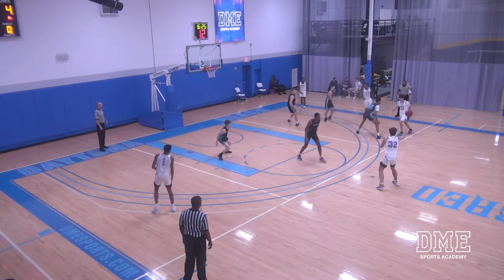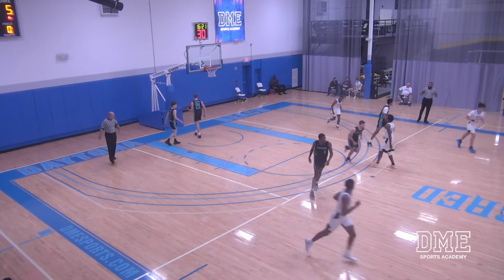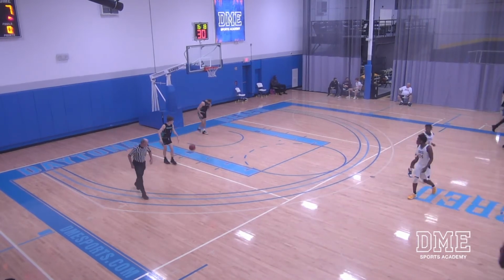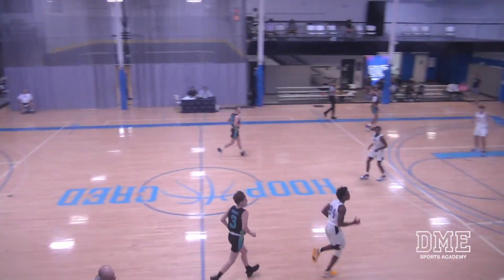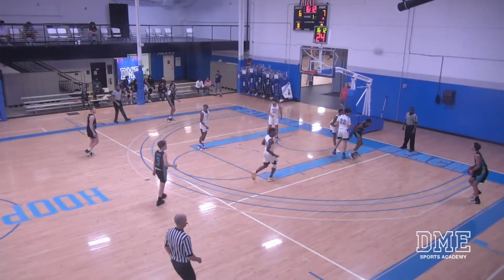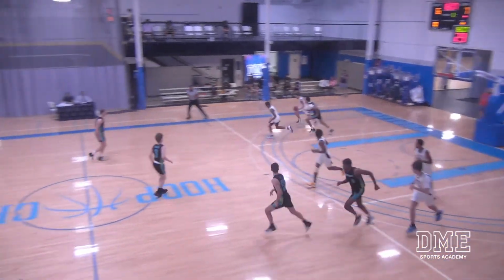Dylan now on the perimeter to Logan. Logan's open for 3, and he nails it, all net. I love this team because they can play 5 out. Anybody on this team can shoot the ball. And that's what they're trying to do. They're trying to spread the floor, create big spacing, and look for opportunities to play one-on-one and shoot.